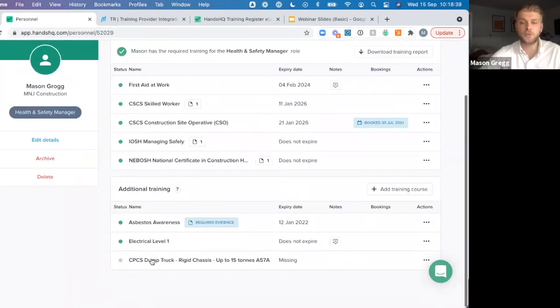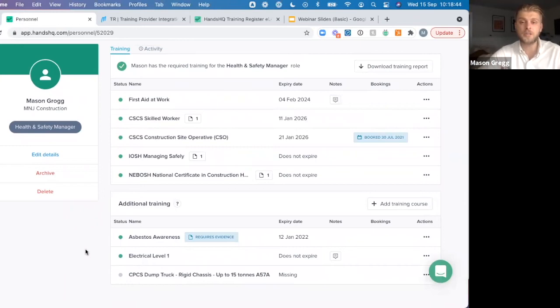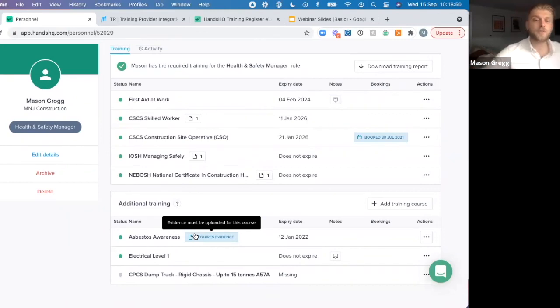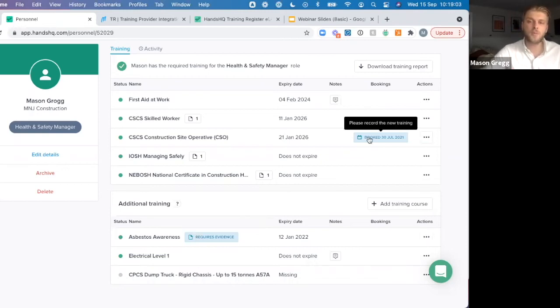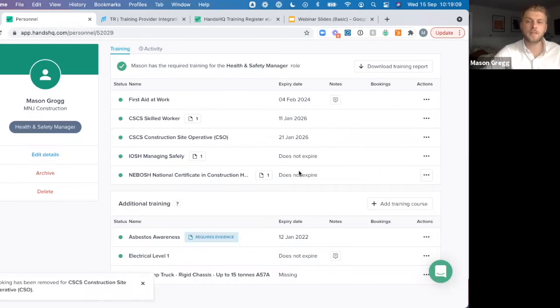We've also got additional training down at the bottom. We've got a couple of notifications. So we can see here that the asbestos awareness requires evidence. It's saying, right, you've got the asbestos awareness, but as I mentioned earlier, when you set up the course, it's telling us that we need to update this with our evidence, so our certificate. It's also saying that we've got some training booked which we've missed, but we can just remove the booking and add a new booking if you needed to.